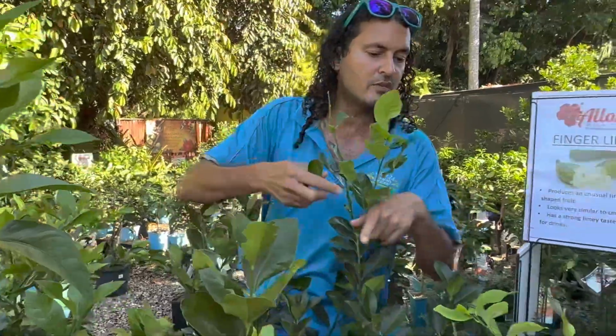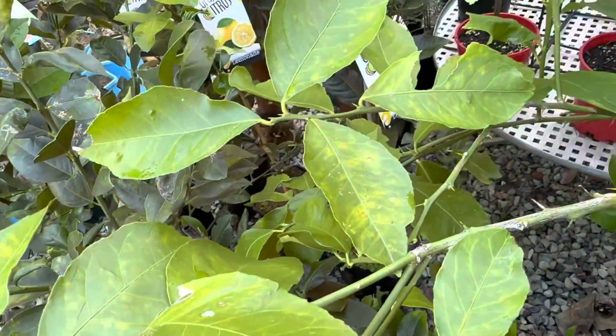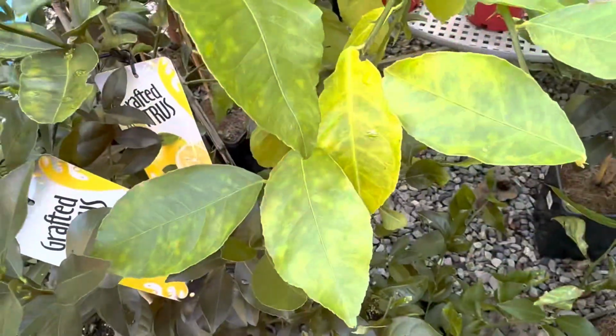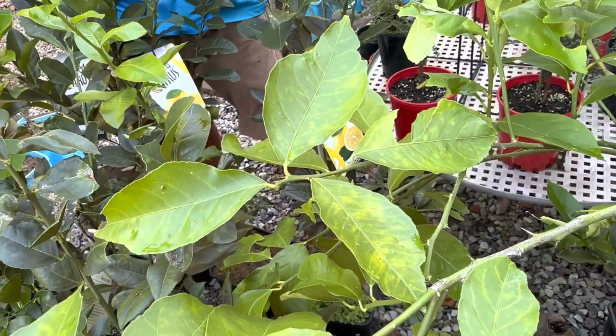See, let's have a look at this leaf here. This is slightly... Yeah, this I thought was, we need a feed. We need a feed. And it could be as dark as the other leaves that we were looking at. And then that blotchiness is a simple sign of saying, I need lots of trace elements. A bit of nutrient deficiency. That's it.